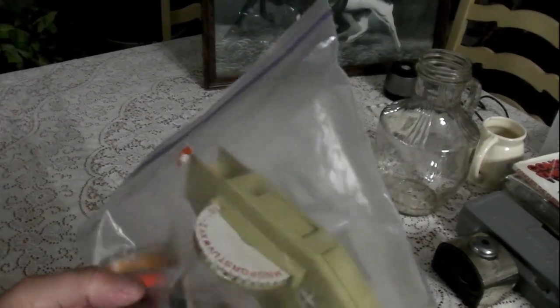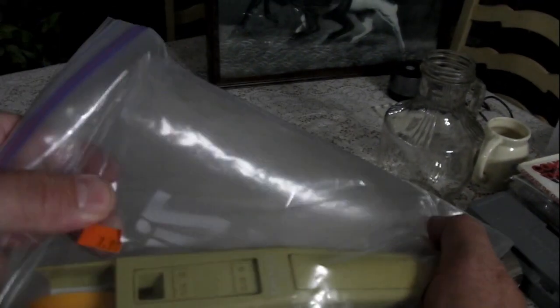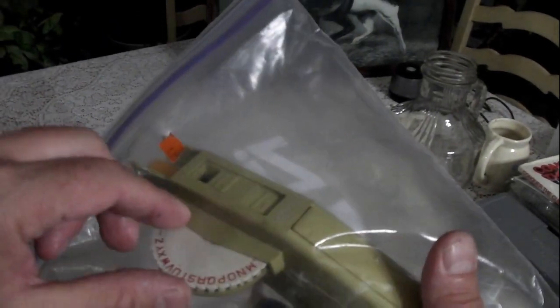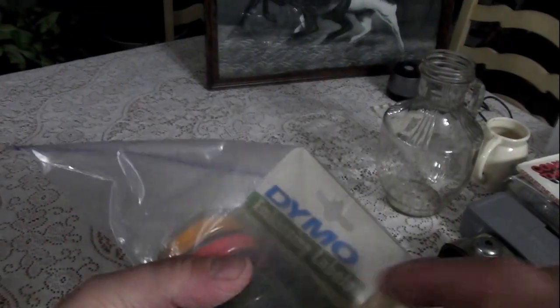So, okay, then we got this. This is one of those old label makers. I haven't taken it out of the plastic even. See, I spent $7.99. I thought it would be worth at least that. The way these work, you turn that little wheel and then you squeeze the handle and it makes an impression in that little tape. You could put any kind of label, say black paint on there, whatever, and stick it on something. But it comes with a whole thing of tape rolls, never been opened, plus a bunch of them here.